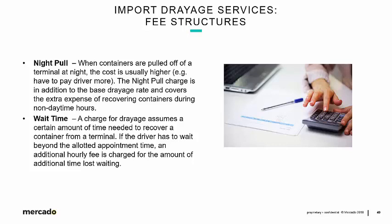We as importers, certainly as 3PLs organizing drayage operations and as dray people directly, every port that we operate in, we have to know if there are night gates, night hours, essentially, and what are the costs associated with a night pull. Our second bullet on this slide is pretty important. It's called wait time. Typically, the base charge for drayage assumes a certain amount of time needed to recover a container from a terminal. Beyond that, as we see in our second sentence, if the driver has to wait beyond the allotted appointment time, an additional hourly fee is charged for the amount of additional time lost waiting.